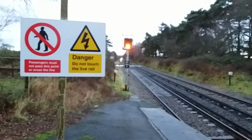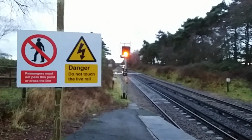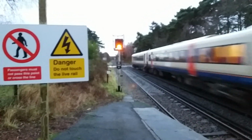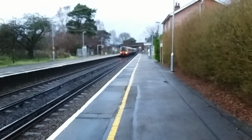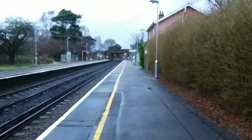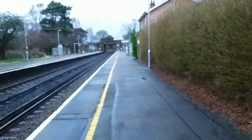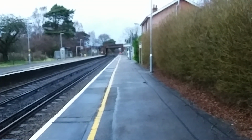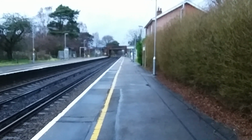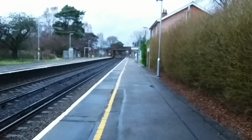Right, passing through now, we've got a service to London Waterloo from Poole. Which is formed of 444003, which was the unit that brought me here when I started at 1344. That's passing through back to Waterloo at about 1630, at 1637, nearly 3 hours after I last saw it. It's coming back from Poole, heading to London Waterloo. The unit that brought me here 3 hours ago.